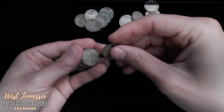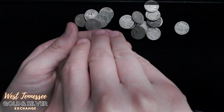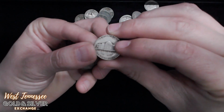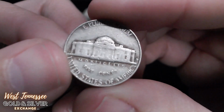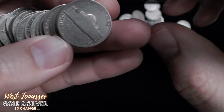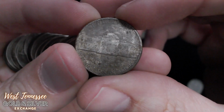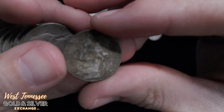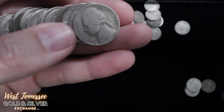All right, I got all the Jeffersons right here. The only ones we really look for are the war nickels. Those are easily spotted. If you look at the reverse, you will see the Monticello. Right above the Monticello, you should see a mint mark. This one does not have a mint mark up there, so that one is a face value nickel. Another face value. This one right here looks right, but there's no mint mark up there, so this one is from the year 78. 78 was not during World War II, so that one is no good.